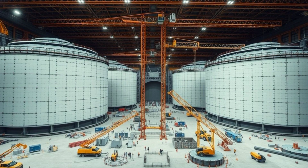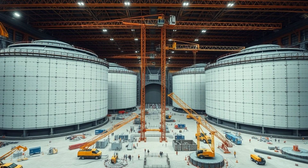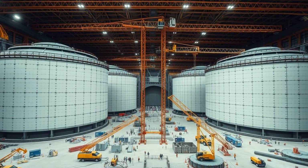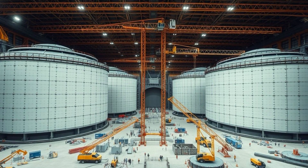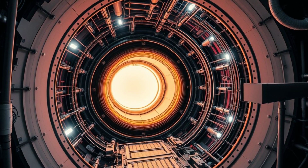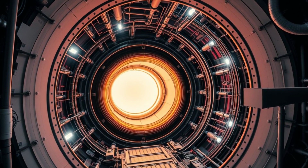Let's zoom in on 2 flagship projects. ITER, an international collaboration between Europe, the United States, China, Russia, India, Japan, and South Korea, began construction in 2015. 8 years later, over 90% of components have been delivered: toroidal field coils, cryostat walls, superconducting magnets. First plasma is expected by 2025, and deuterium-tritium fusion experiments by 2035.